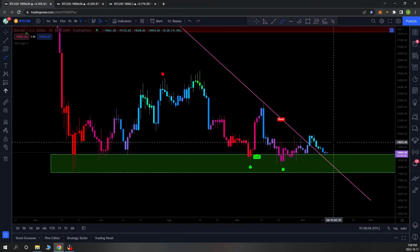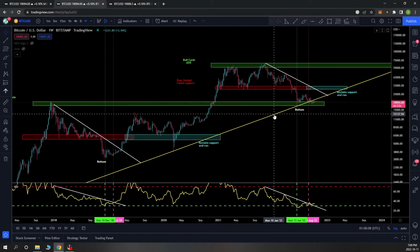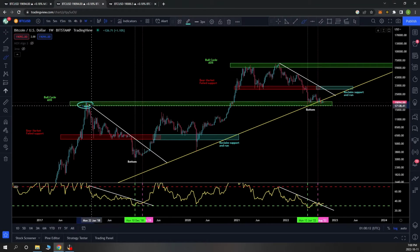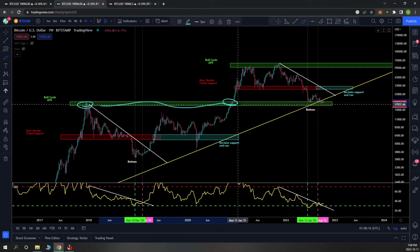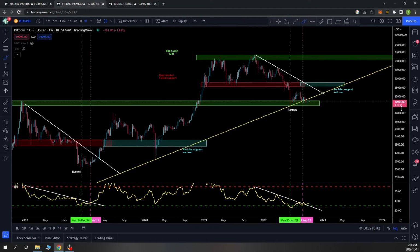I've been very vocal about this level for many reasons. Going to my Bitcoin cheat sheet chart here, we have this previous market cycle all-time high. We had some consolidation on our parabolic bull run there. So to see this level flip from resistance to support would also just be absolutely beautiful.